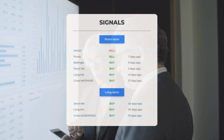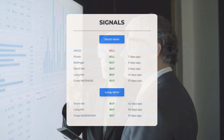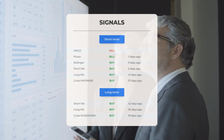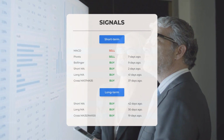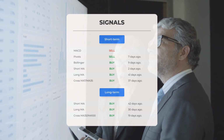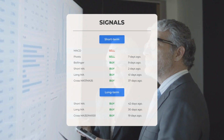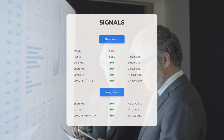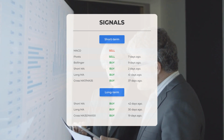Here are some other signals you might find interesting. Moving Average Convergence Divergence, sell signal. Pivots, sell signal 7 days ago. Bollinger, buy signal 9 days ago. Short-term moving average, buy signal 2 days ago. Long-term moving average, buy signal 41 days ago. The relationship between the short and long moving averages indicated a buy signal 37 days ago.